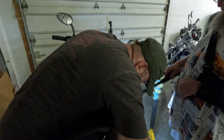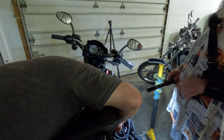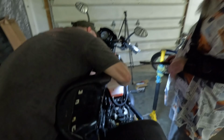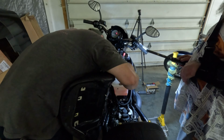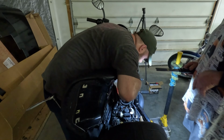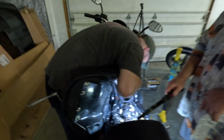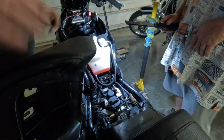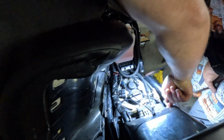Mike, are we pulling the plugs? Why? You just want to crank on it? It's been setting a while. Whatever you want to do, I don't care. I don't remember where the fuses are. Could be under here. I don't know. It's up to you, Mike. Yeah, they're right there. I can see them.